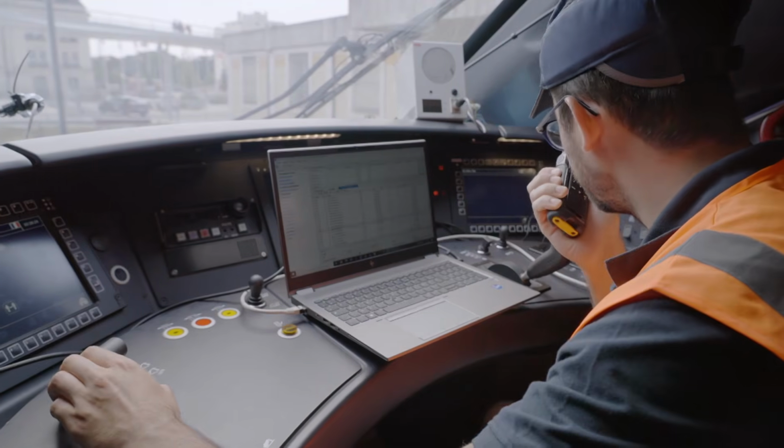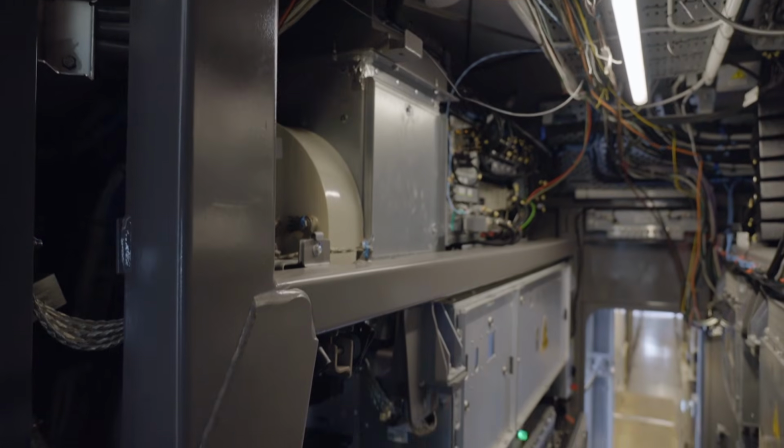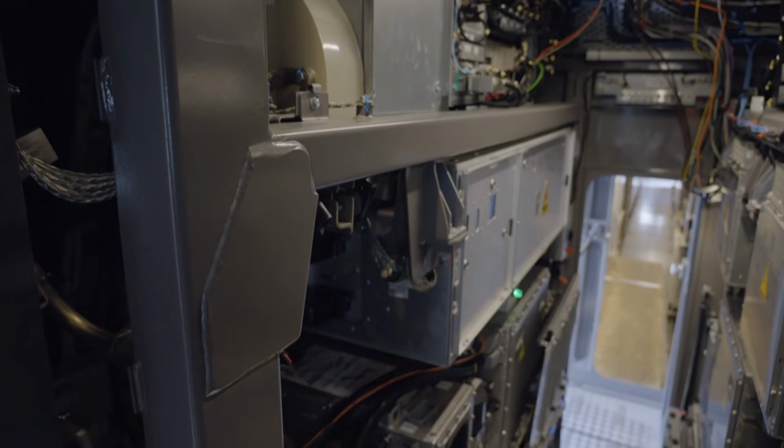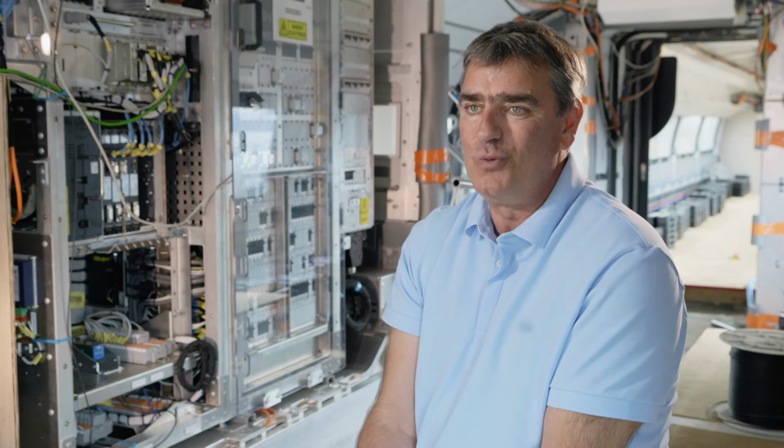Romain Dominique: The time from putting together the first train set to the end of the project, when the train is approved for transport on the French rail network, is usually around 12 to 18 months. Our goal is to be able to do it in 12 months, which is a really big challenge.